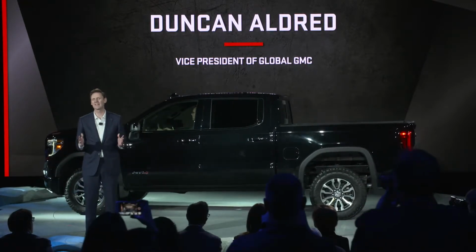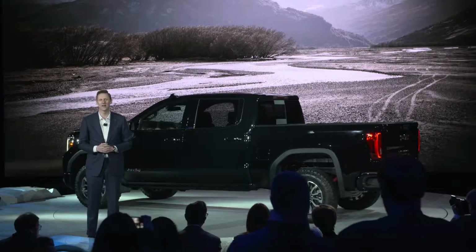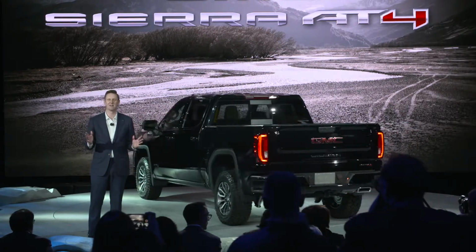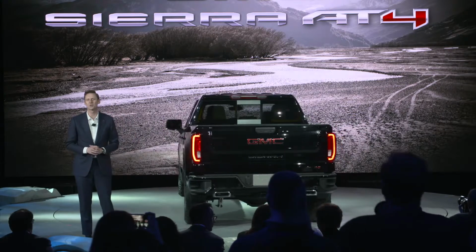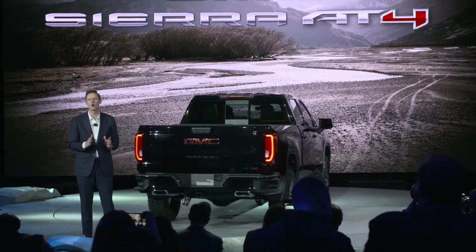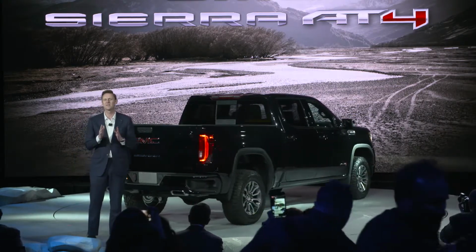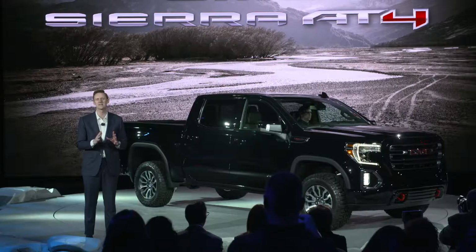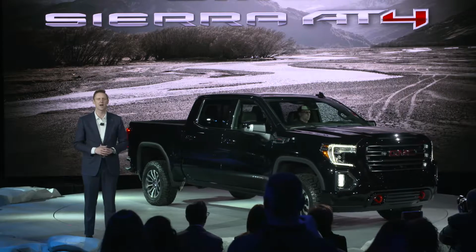The 2019 Sierra AT4 is the most premium, off-road capable Sierra ever. It's designed for customers who want a bold presence on the road and the capability to venture off life's beaten path. Capitalizing on GMC's unique combination of bold design and precise craftsmanship, AT4 moves GMC into the currently unconquered space of premium off-road capable vehicles.